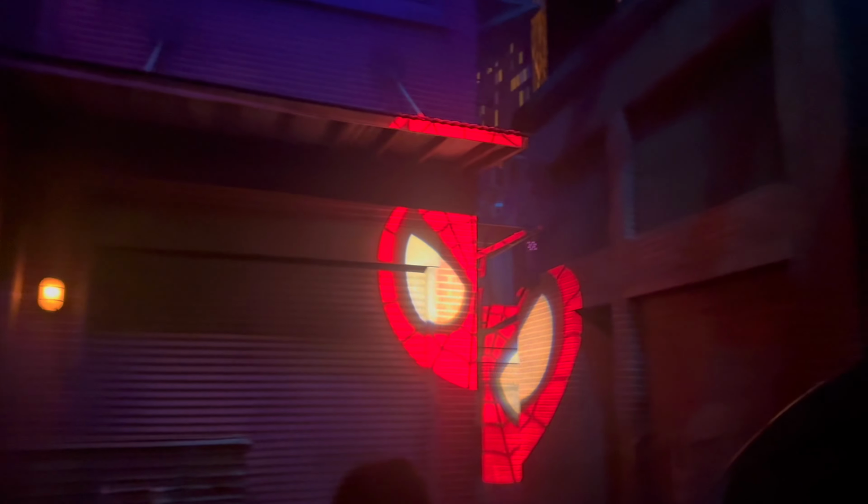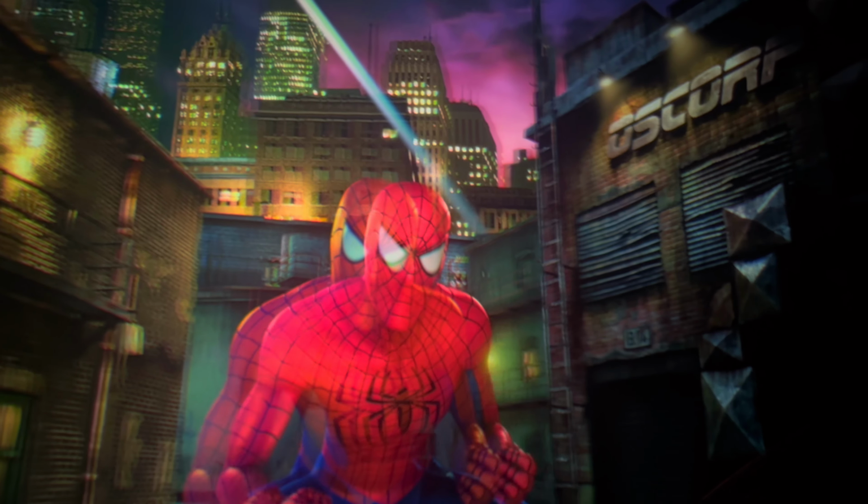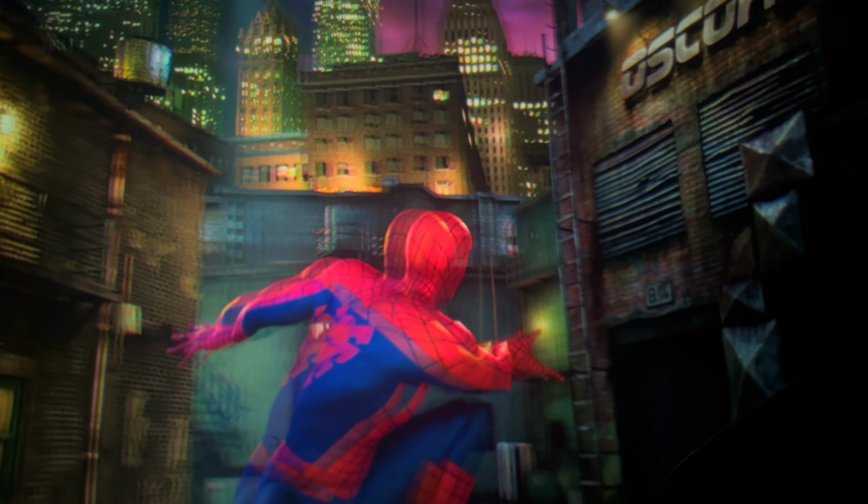All right, Spider-Man, always a great ride. Honestly, that ride's held up pretty good. Super smooth. I'm always curious what they're gonna do with that, like if they're gonna change that ride at all whenever they do redo this whole area.